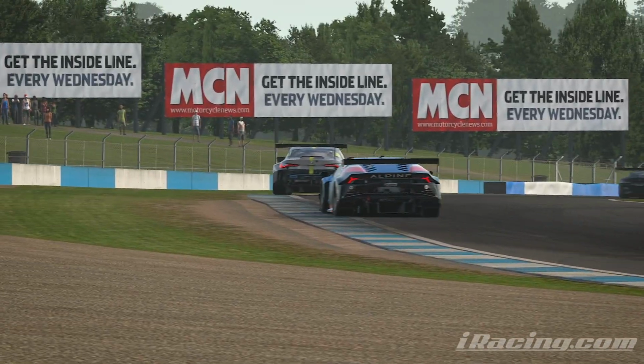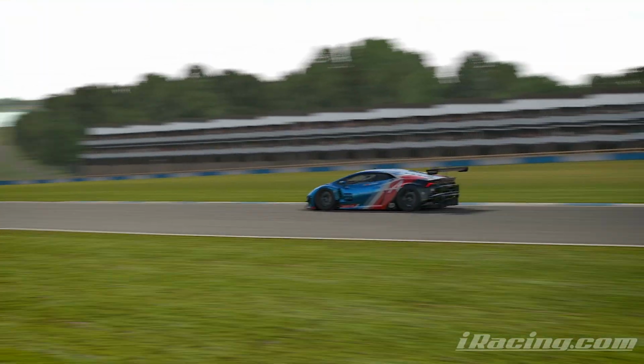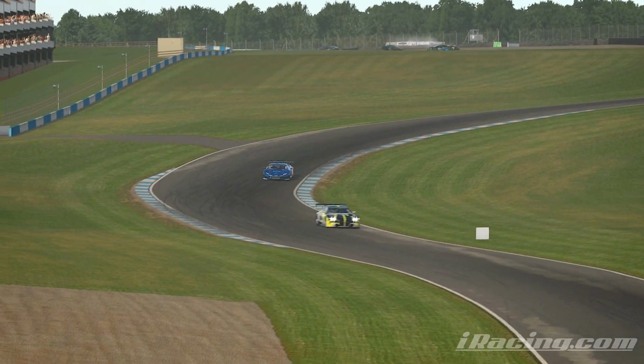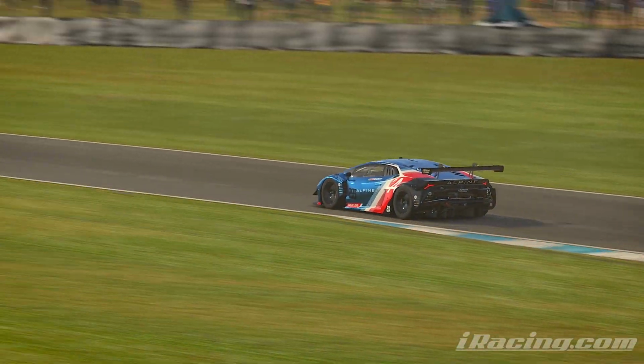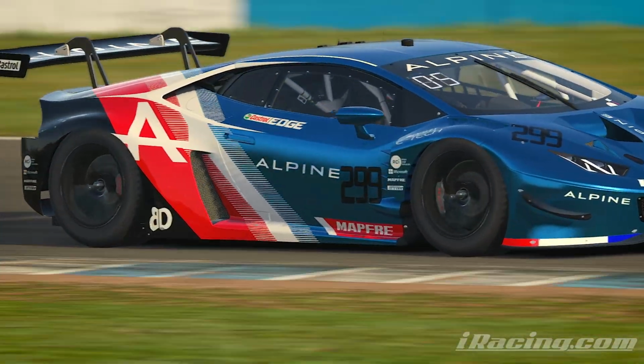I would say my driving style is kind of in the middle of being aggressive and smooth. In races, I'm more aggressive, I'd say, and in qualifying, I'm a little bit more smooth. But qualifying is definitely my weakness and something that I really need to work at. So that's going to be something that I'm going to work on. Race pace overall is pretty good.